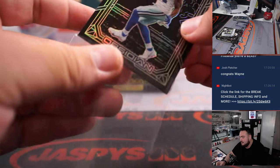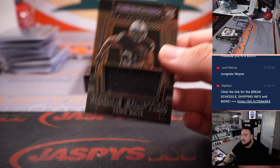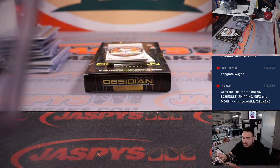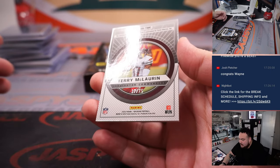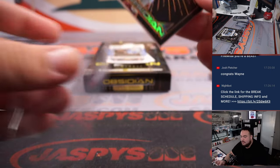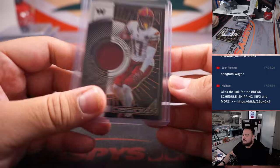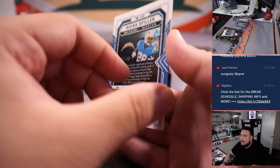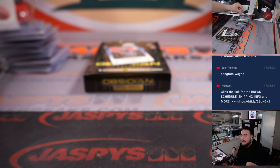All right, we got Sam Williams. We have a Zamir White for the Raiders, 70 out of 75. Raiders, that's Ryan. Scary Terry McLaurin to 75. That's for Joshua and the Washington Commanders. We got Isaiah Spiller to 199. That's for the Chargers, going to Joe. And we do have a Malik Willis.